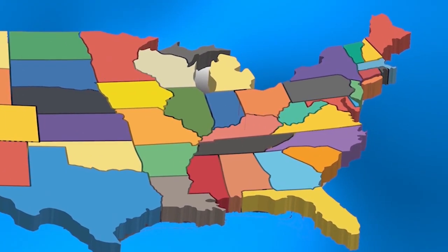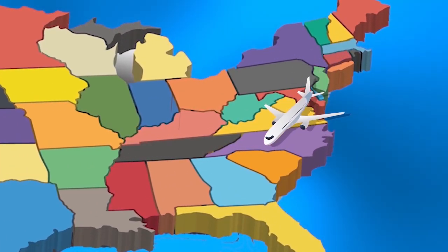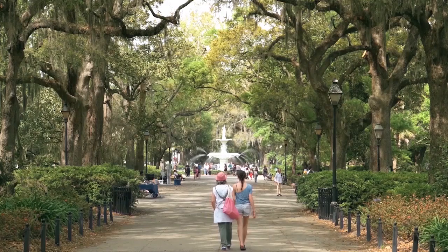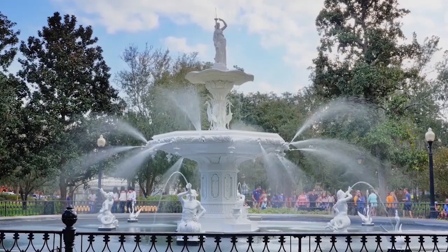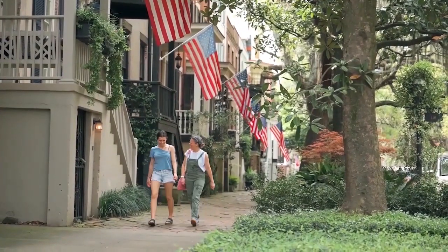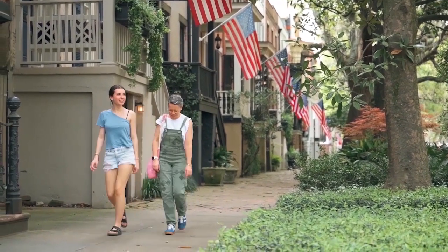Let's take a trip down the coast to Savannah, Georgia, home to some of the most beautiful cemeteries in the country. But before visiting the cemeteries, be sure to take in the sights of this charming riverfront city, filled with beautiful architecture, cobblestone streets, and picturesque squares. It's like stepping back in time.